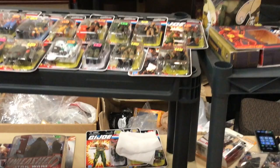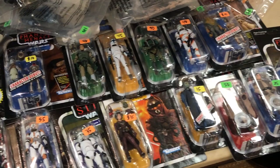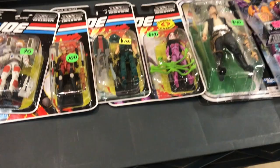Another favorite item of mine to get to check out is the Star Wars Vintage Collection figures that they have at shows. That line is just so great. I love the card art and I love how detailed the figures are.